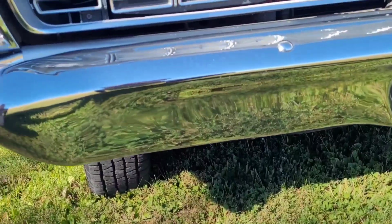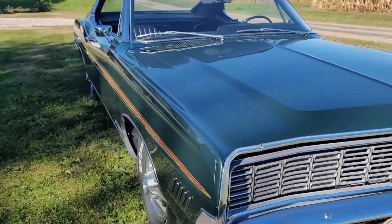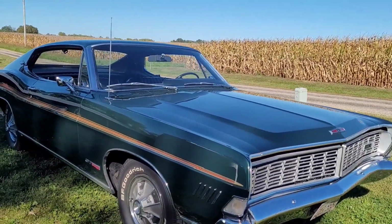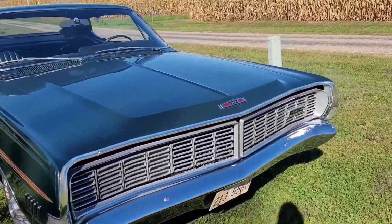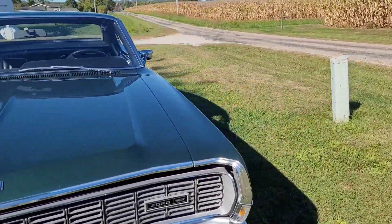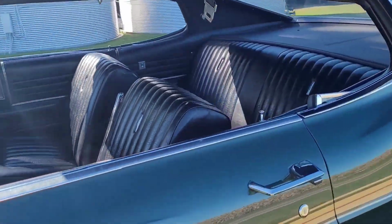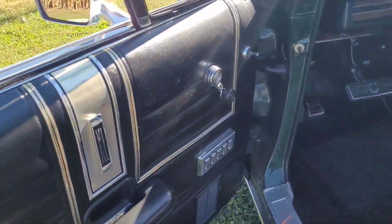Dual exhaust, disc brakes, it's got it all on it. It's just an option, you know, no different than power windows, tilt, and all that stuff that I added. I just added the GT package to it. So, I reckon we can take it down the road. It's kind of breezy out here. I hope it's not affecting this video.